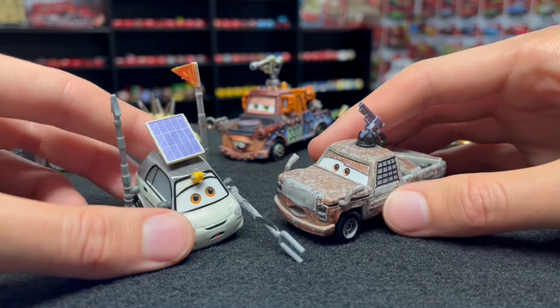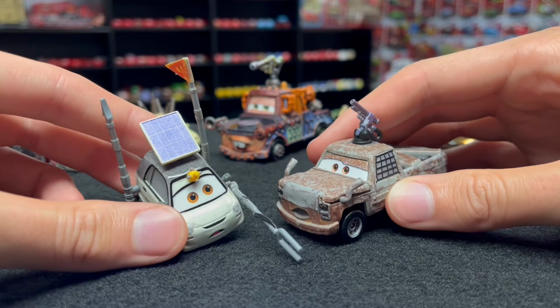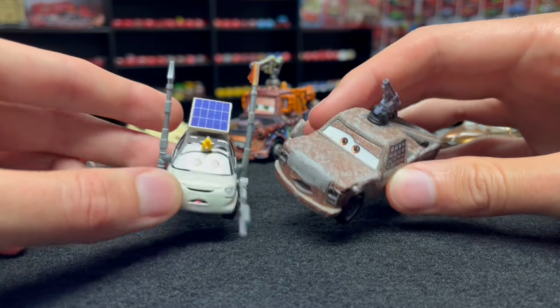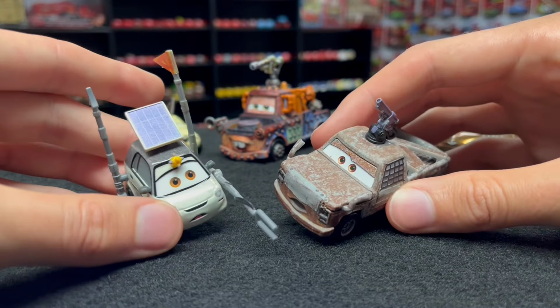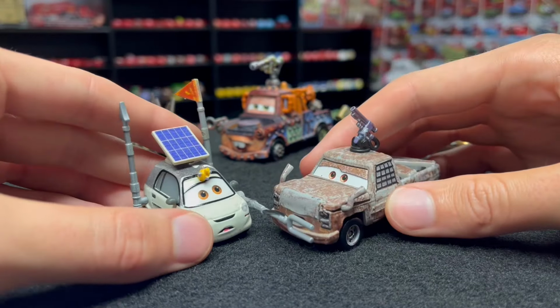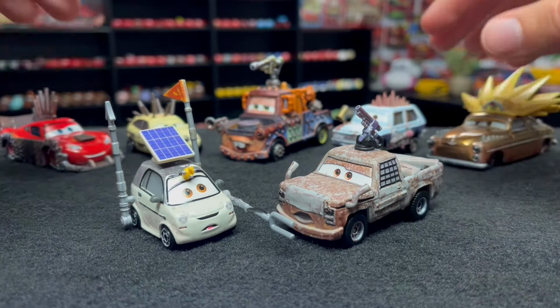Honestly, probably going to be one of the best two packs of the year. I don't think there'll be many others that will top this one because they are both brand new cars of the year. They're technically not getting released as singles this year. I know Justin is, but that one's a variant, so technically it's a different car, so that's pretty cool.